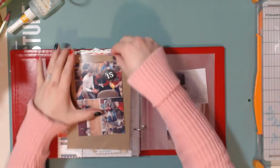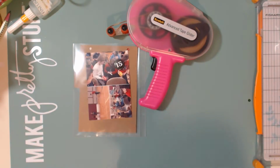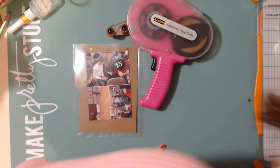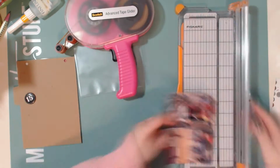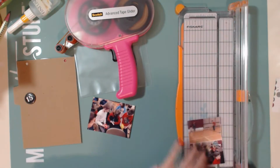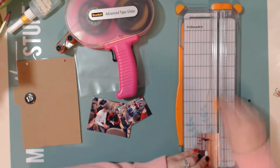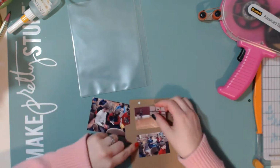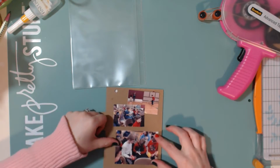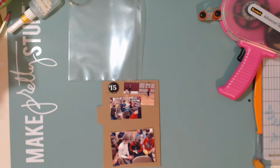So first I am going to start out with pulling out this day number 15, which I had the journaling for day number 14 on the back of it. And I am going to use these 3 photos. On this day, we went to my middle son Brennan's pack meeting for his Cub Scout troop, and they were doing like a little Christmas party that had games and a little gift exchange.